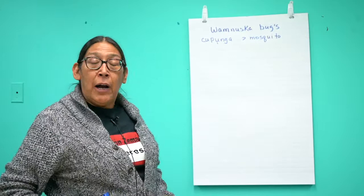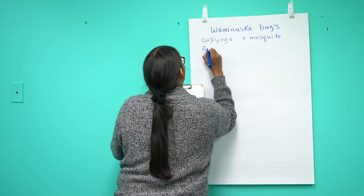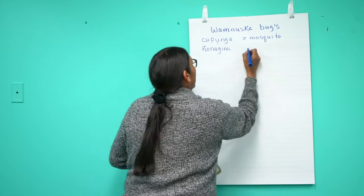Then we have our housefly, our common housefly. Hochnagen. Your Hochnagen swatter? I don't know. Hochnagen. And those are your common houseflies.